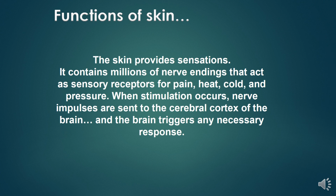The skin provides sensations. It contains millions of nerve endings that act as sensory receptors for pain, heat, cold, and pressure. When stimulation occurs, nerve impulses are sent to the cerebral cortex of the brain, and the brain triggers any necessary response.